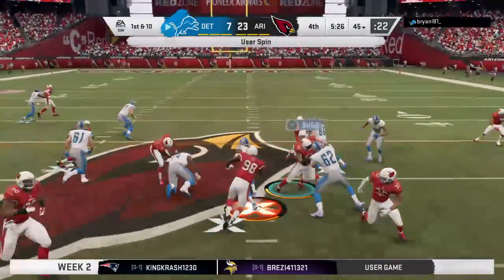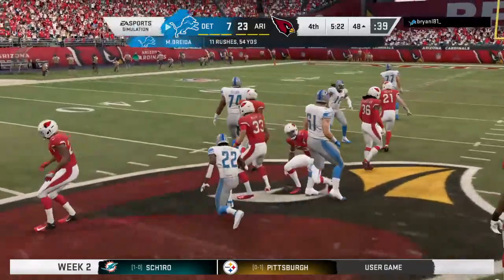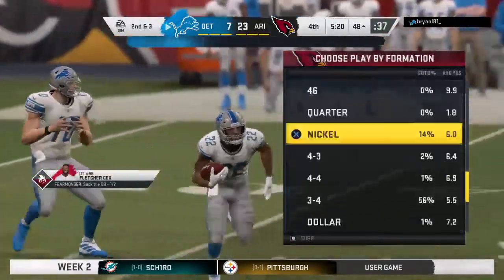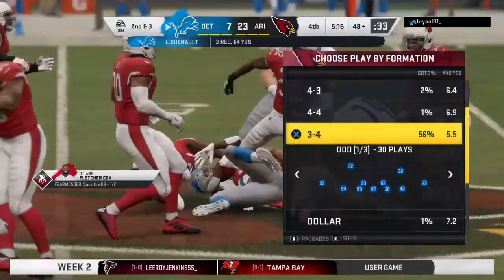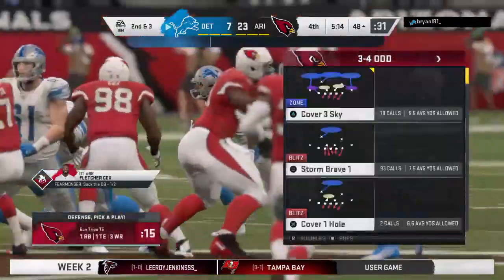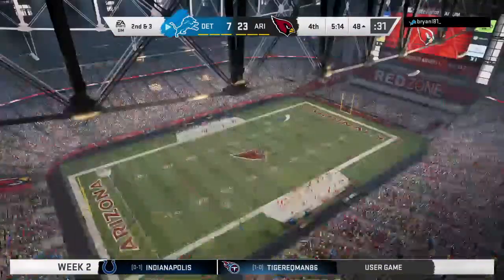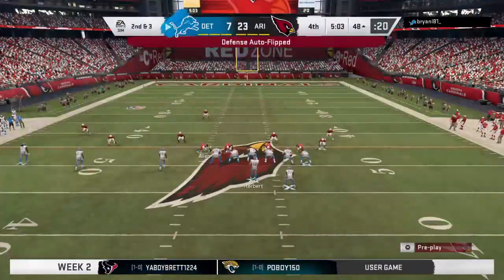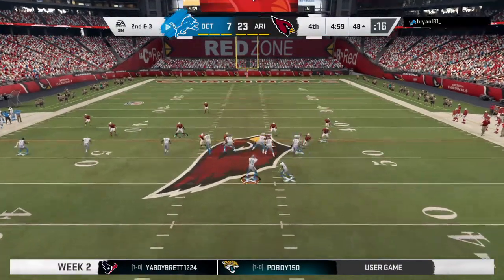Out of the shotgun, Breida. And he'll get it across midfield and down into Cardinal territory. A solid run on 1st down. Gain of 7 leaves him with a 2nd and 3. That play wasn't quite as big as the play that preceded it, but still, got to like the way they're moving the football, partner. Absolutely. Pretty good room to run on that last play. Yeah, they didn't get a 1st down, but still, you'll take runs like that each and every time, won't you?